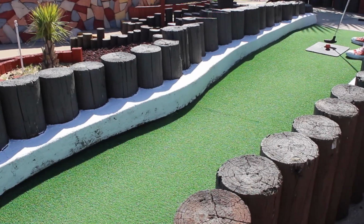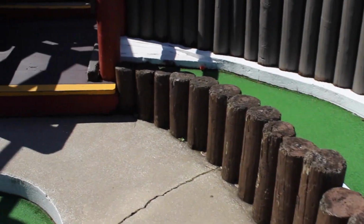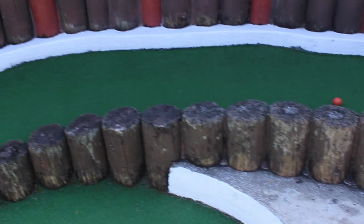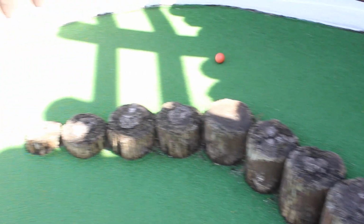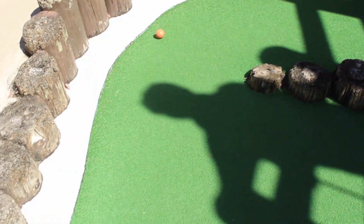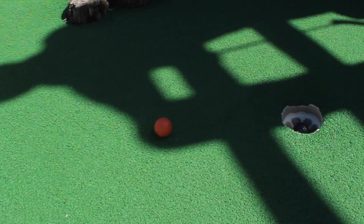This was the magic hole-in-one hole. Every time we hit a ball down this little ramp, it went all the way down and around. It slowed down and fell right into the hole every time. We played around with it a lot, and we threw our balls and just dropped them and kicked them, and no matter what, it would always come right down here and slide right into the hole.